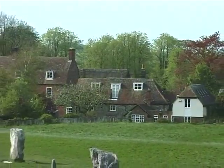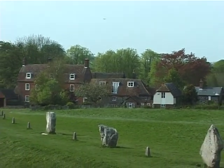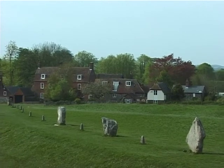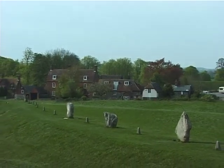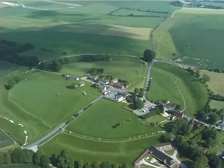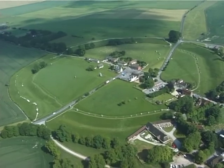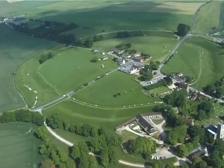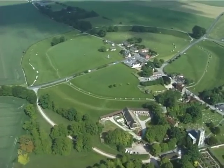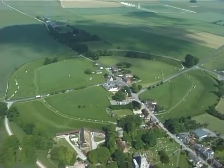The success of Christianity resulted in the circle becoming a forgotten wonder, and the growing village encroached further into the site. The great ditch surrounding the stones was even used as a rubbish dump. Avebury Stone Circle was eventually rediscovered as a significant prehistoric site in 1649 by John Aubrey, who recorded many details for his unpublished Monumentica Britannica.